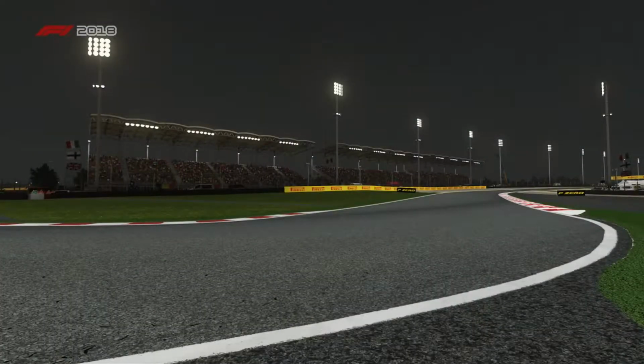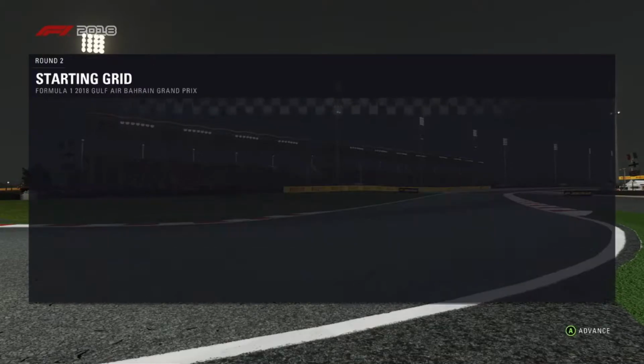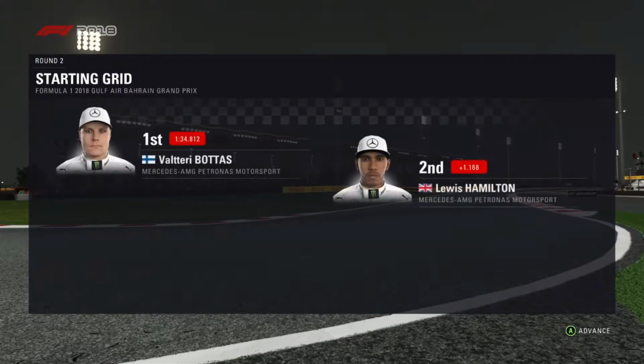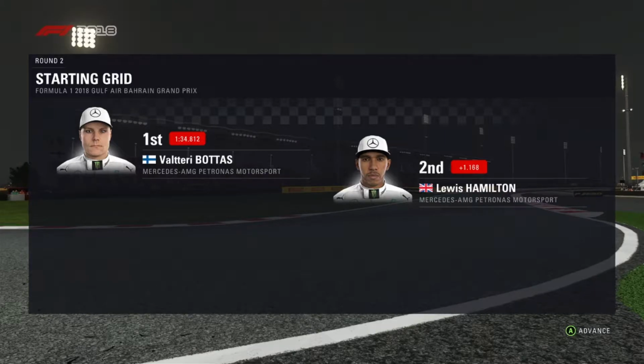So before the off, let's remind ourselves of yesterday's qualifying session with a look at the starting grid. Good job yesterday from Valtteri Bottas, the fence starts from pole position, and Lewis Hamilton completes the front row.